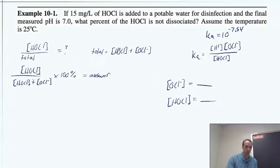It just is going to take a little bit of algebra to make use of this equation, the Ka equation, in order to solve this in terms of pH. So the easiest way to do that is just to simplify this guy as much as you can, and you'll notice there's an HOCl on the top and the bottom. So if we divide the top and the bottom by HOCl, we'll get 1 over 1 plus OCl minus divided by HOCl. So the good thing here is now we have it in terms of a ratio.